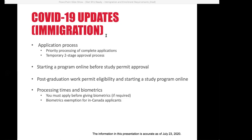So first, on July 14th, IRCC announced some temporary measures to better facilitate online learning for international students. They confirmed that complete online study permit applications, which include all the necessary documents, will be prioritized to ensure that the applications will be processed as quickly as possible.